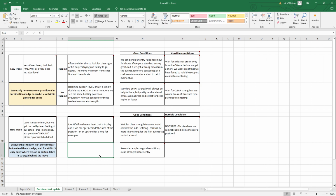And what you'll begin doing if you take that route is you'll end up having more size on the easy trades that work really well and less size on the hard trades that don't work so well. So a couple of different approaches there, but I would definitely encourage everybody to look back through, find your easy trades, define them, and maybe create something like this where you have a decision tree that makes more of your trades easy.